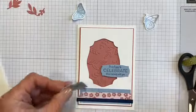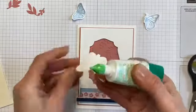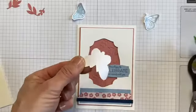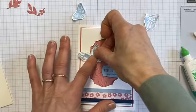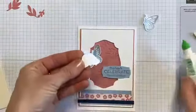Like that. And then we'll just add in these butterflies. If you don't want to put all three on, you don't have to. Come on, Tombow. Play the game. Pop one over here. Don't want you too high. And then one at the top.